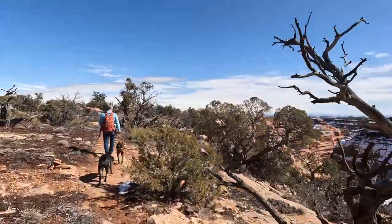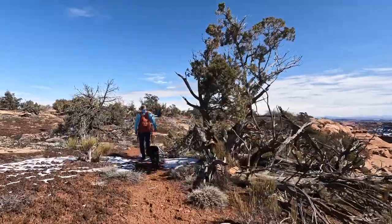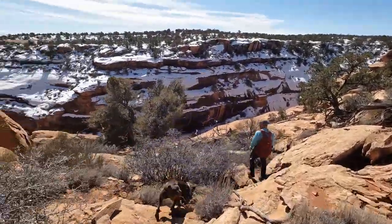The hike itself is just under 5 miles and has about 300 feet of elevation gain. This trail is rated at a moderate difficulty.